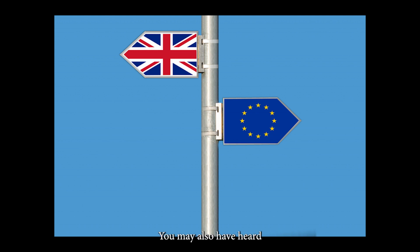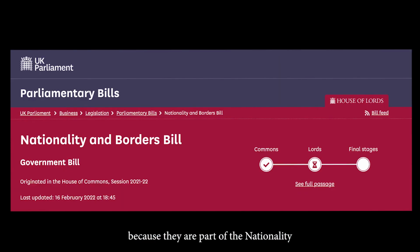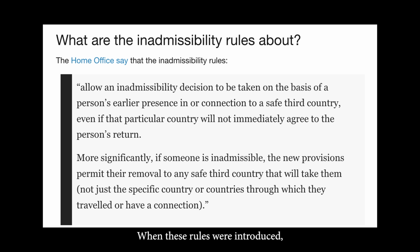You may also have heard about the Asylum Inadmissibility Rules because they are part of the Nationality and Borders Bill, which at the time of recording is going through Parliament. But these rules are already in place in the UK, and the Borders Bill would just put them on a statutory footing. They're already in place, they're already being used by the UK Home Office and have been since January 2021.